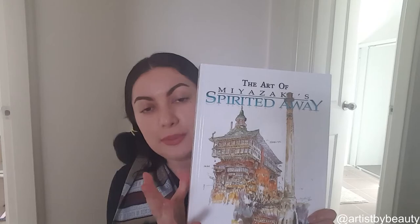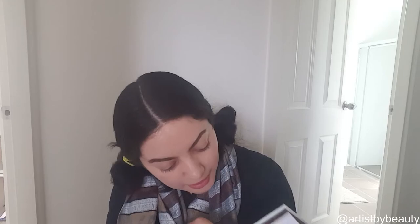And speaking of Spirited Away, I also have this book. It's basically the Miyazaki Spirited Away art book. It's got some really cool inspirational sketches. I don't have many books, but when I really love a type of anime art, like a movie or something like that, I love to get the art book. If I show you something in here, maybe I can, there we go. There are some sketches in here.